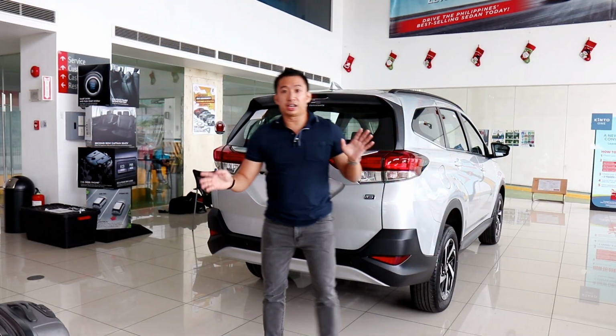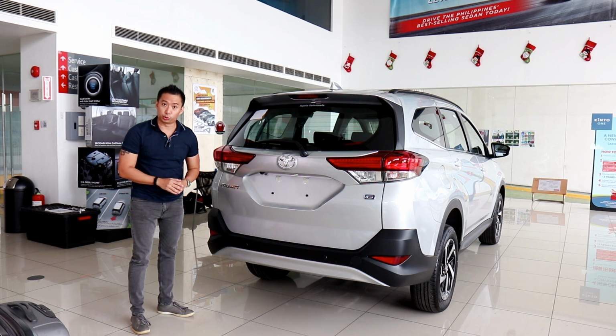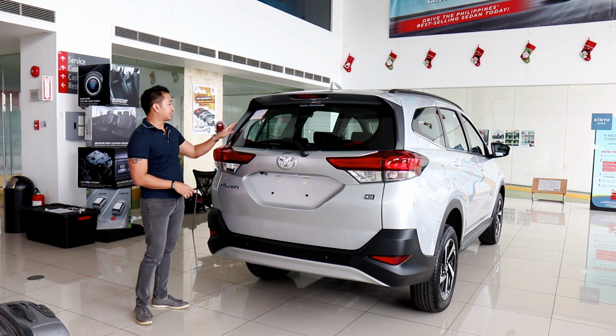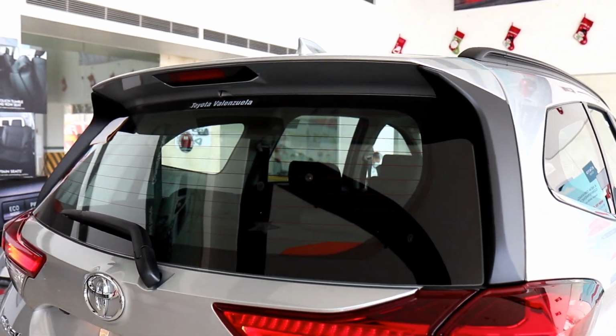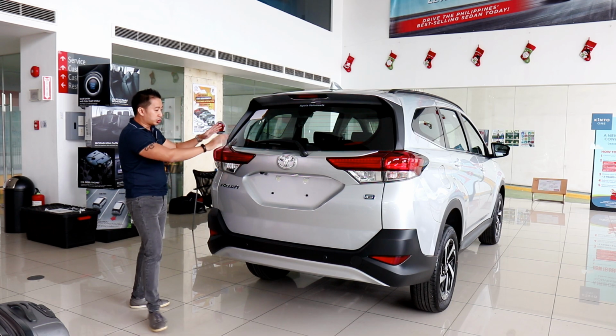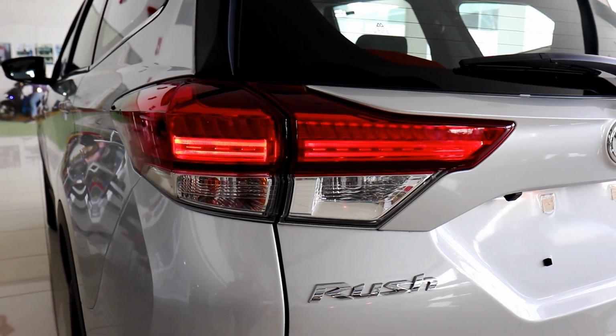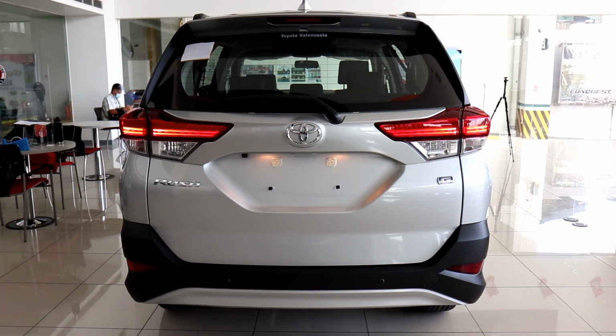Now, if the front of the Rush looks like a CRV with Fortuner eyes, the rear end is purely a Toyota. You get this nice plastic design here on the sides of your rear glass, which along with your sporty rear spoiler, frames that rear glass quite well. The taillights are also designed like a Toyota because these taillights are pretty similar to the ones found in the RAV4, the Corolla Cross, and the Toyota Fortuner.